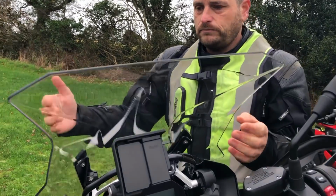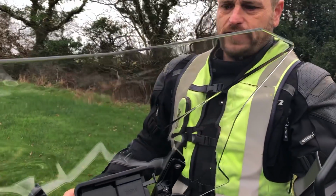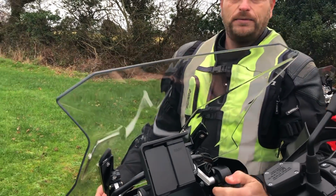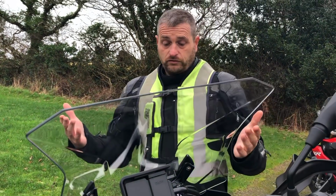It looks a bit loose, actually. Well, it's good. It's got this thingamajig here, maybe to raise it up, because it's so low down. Well, it shouldn't be like that. It's just really odd, isn't it?